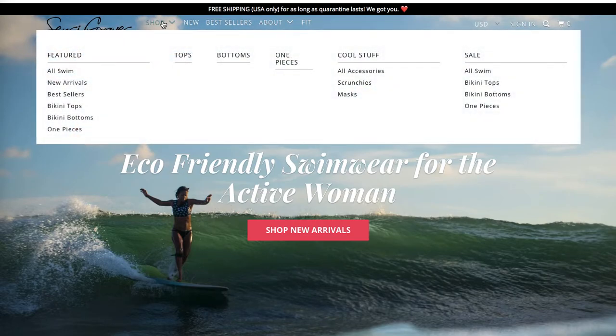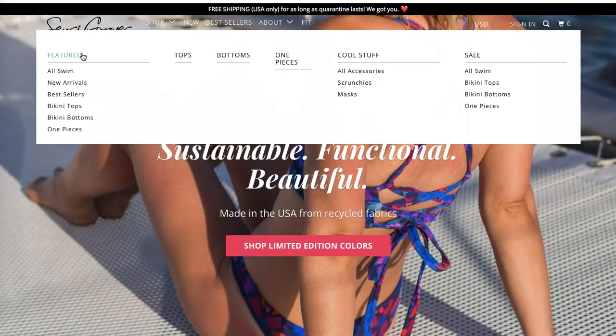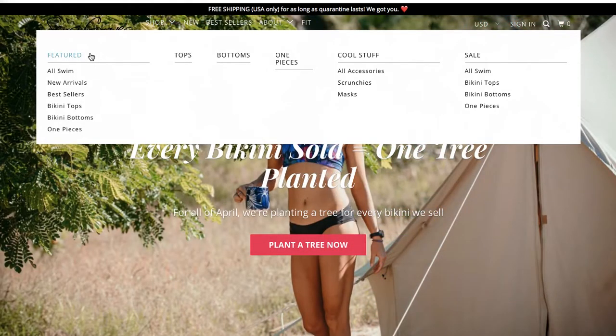Yes, as I'm at the top and this menu works perfectly. However, with the sticky top, there is a gap between the top link and the drop down link, which can affect sales. So make sure to fix it.